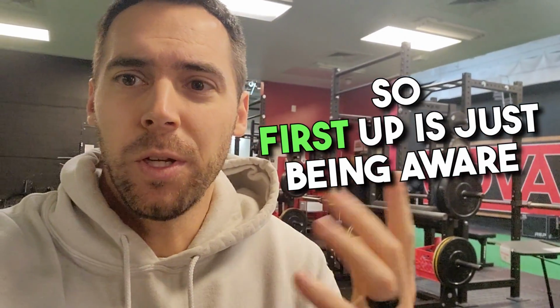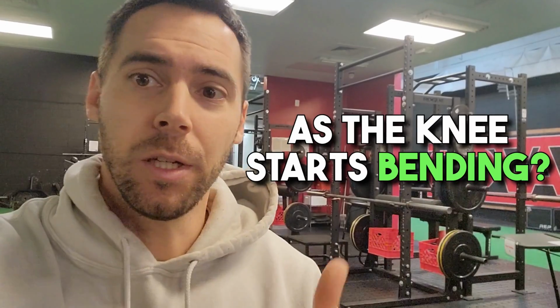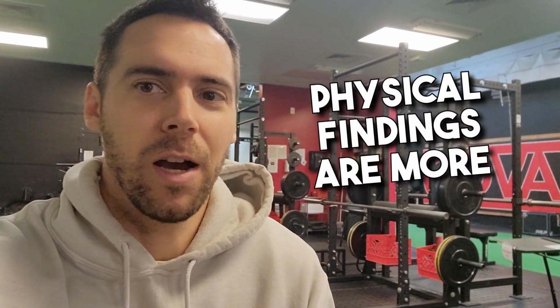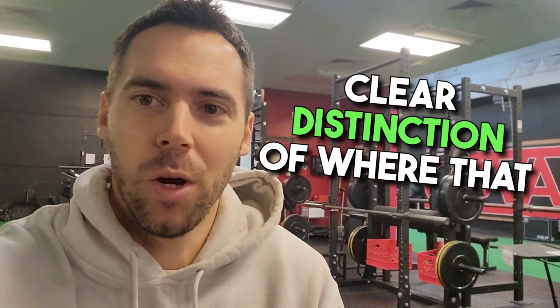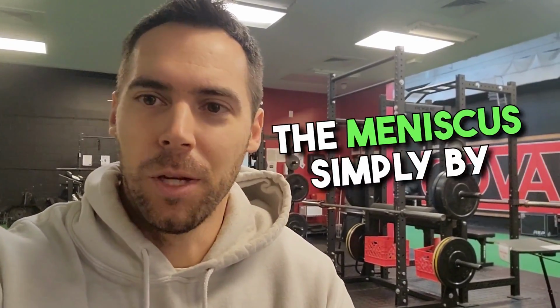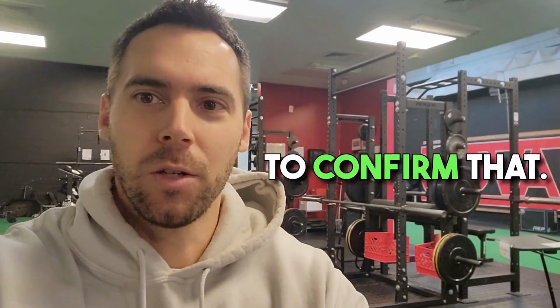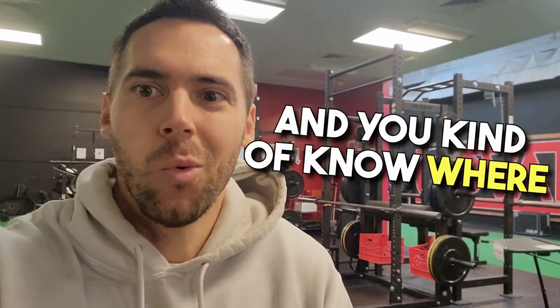So first up is just being aware of where you get the pain. Is it as you extend the knee or as the knee starts bending? And this is again why, in my opinion, physical findings are more important, because you can get a clear distinction of where that issue might be occurring in the meniscus simply by doing physical tests. You don't need an MRI to confirm that. Do you have pain with extension or do you have pain with bending? And you kind of know where the issue is located. So stage number 1 is isometrics in a pain-free range to help desensitize the area.